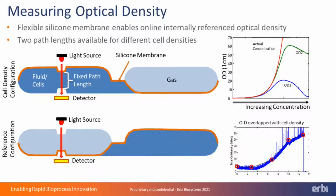Since the mixer is able to completely fill or empty one of the growth chambers, a density measurement system is easily integrated. The flexible membrane allows us to configure the measurement chamber to either be full of cells or completely empty like a blank cuvette. By doing this, we can have optical density measurements that don't drift over time. There are two sensors of different path lengths in the growth chamber to provide linearity over different cell densities. At the bottom right, we have an example of one of our collaborators in the T-cell space, where they were able to demonstrate correlation of this sensor with their offline count.